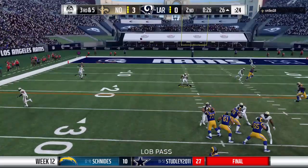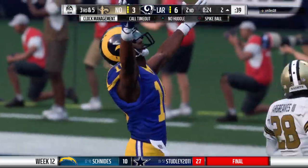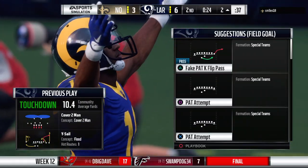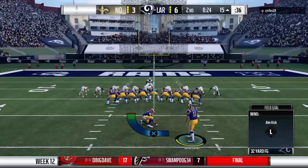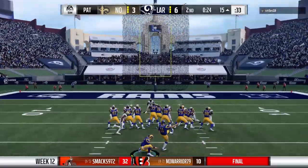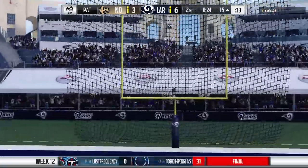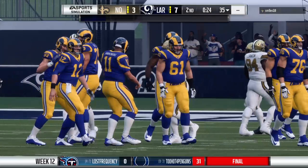Another chance for Dalton. And it's complete. He's got it in the end zone. Touchdown, Rams. Josh Doxson with touchdown number 8 on the year. And the Rams are in for 6. And this is up and good to make it 7-3.